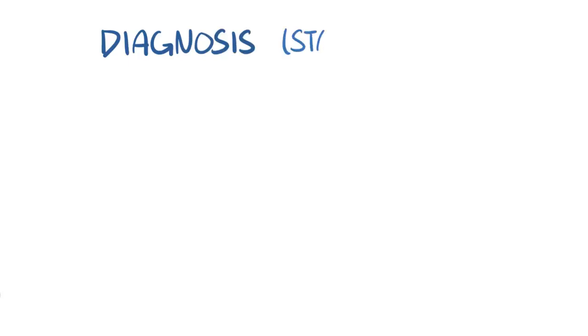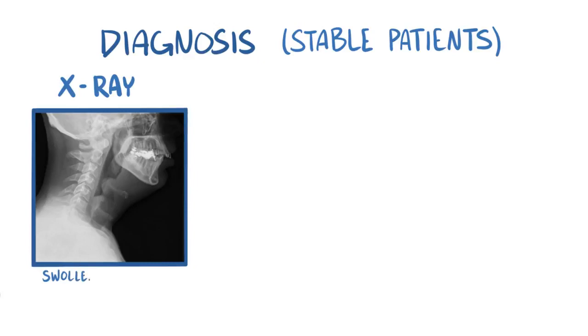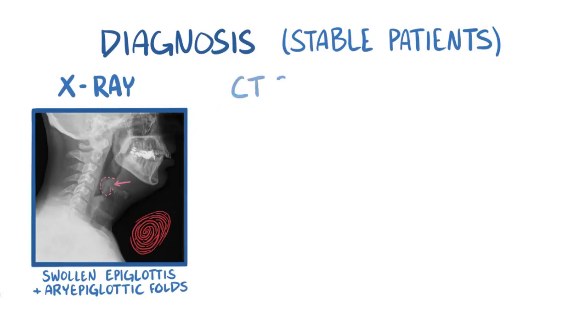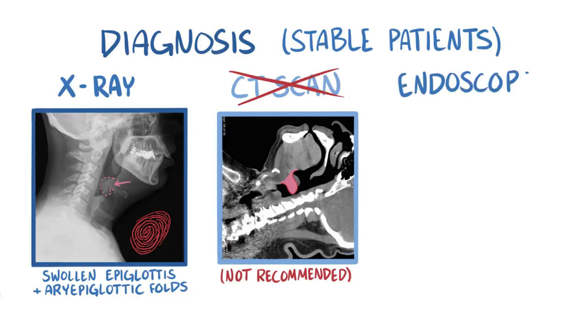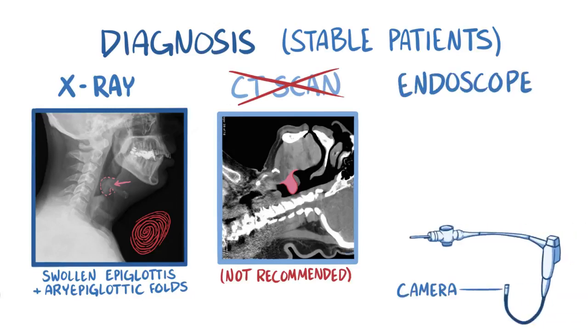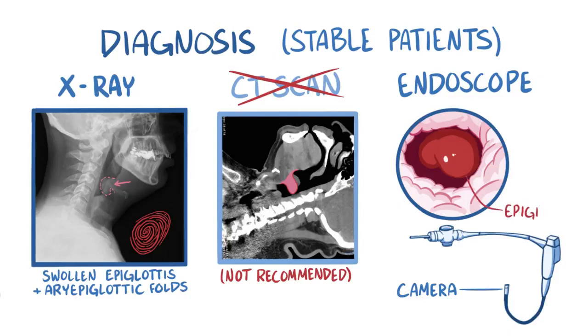Diagnosis of epiglottitis in a person who's stable and breathing comfortably is done with an X-ray, which will show an epiglottis and epiglottic folds that look a lot fatter than normal, like a thumbprint. A CT scan would also show a narrow airway from tissue swelling, but lying flat for a CT can be dangerous because it can make the epiglottis further obstruct the airway. Finally, an endoscope, which is a long tube with a camera at the end, can be used to look directly at the epiglottis, which typically appears swollen and cherry red in color from the inflammation.